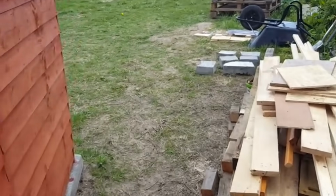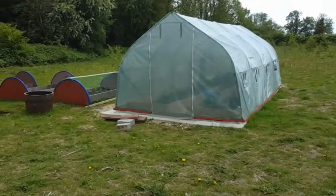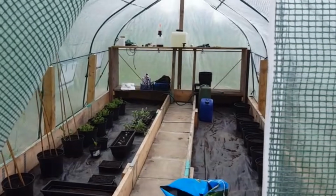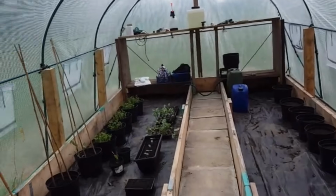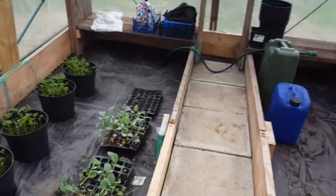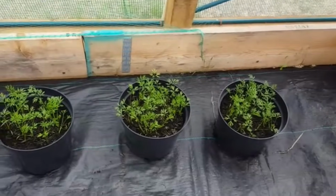In fact, I'll go do that now. I just need to open up because with the wind I've had the door shut. Just give me a second and we'll go inside. You get a blast of hot air when you open that door. It is roasting in here. Surprising, really. Everything appears to be okay.